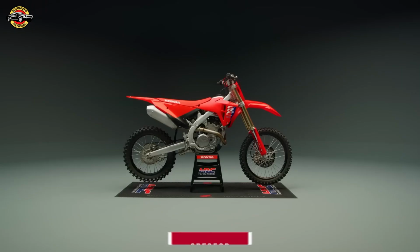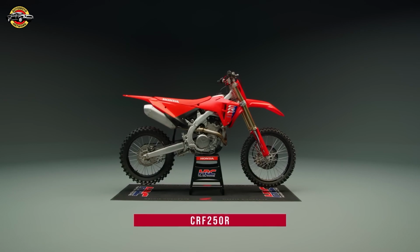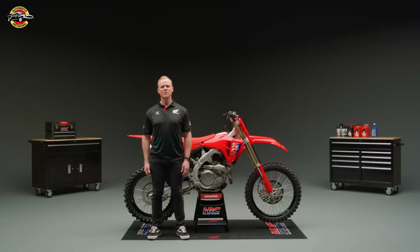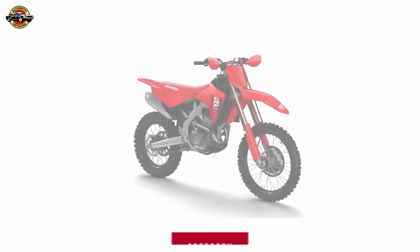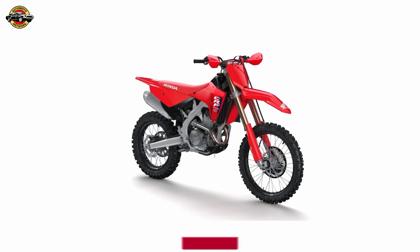The CRF 250R receives the same chassis, suspension, intake, and brake updates as the CRF 450R. It also benefits from a revised crank, improving acceleration performance, and a new map switch that offers the same Honda selectable torque control settings as the 450. And of course, the off-road focused CRF 250RX also boasts the same platform updates as its motocross sibling.